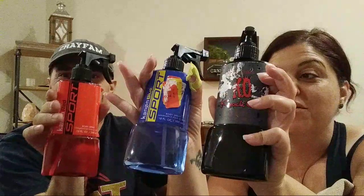It's the Labane collection. Then we have these men's body sprays, which I've never seen, a men's body mist. But they smell really good. There's three different ones. These are the men's body mists, and they smell really good.